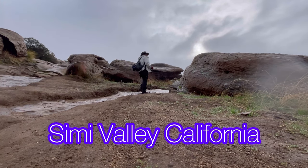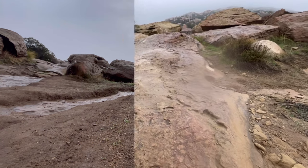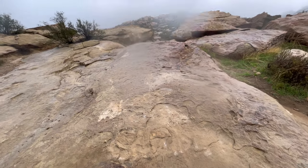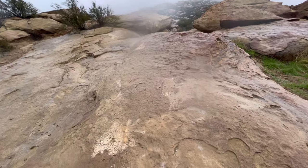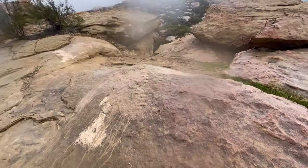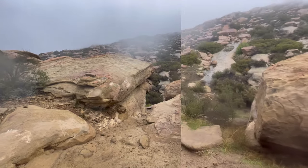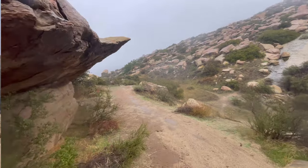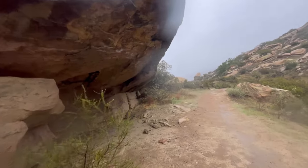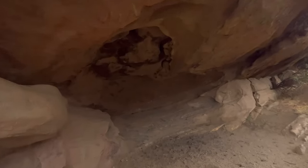This is in Simi Valley, California. The first half a mile or so, you're going to be hearing the noise from the 118 freeway. This is a very beautiful hike. It has so many cool rock formations and caves that you can explore.